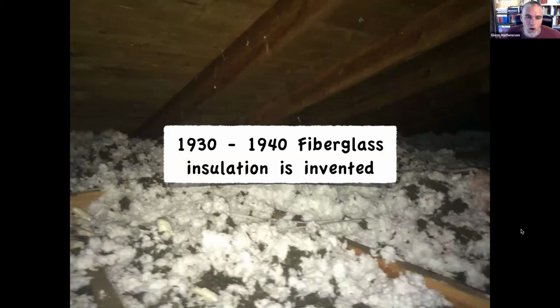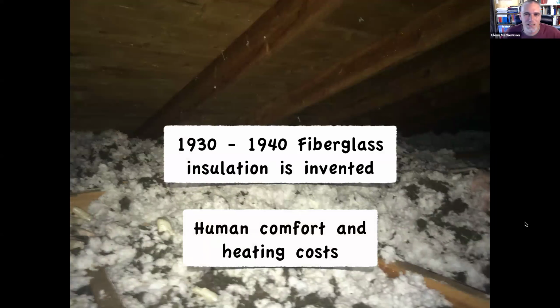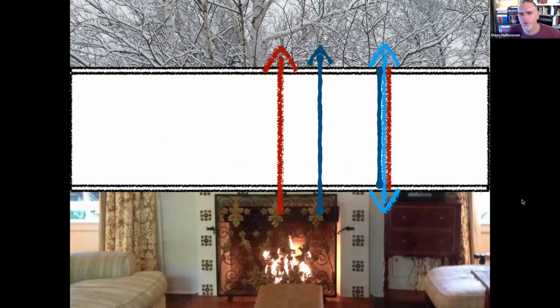All right, moving along in time, 1930s, 1940s, around that area, fiberglass insulation is invented. Why was it invented? Well, not for vapor management. It was for human comfort and heating cost, right? Obviously. And so in this really rudimentary example of a ceiling assembly, we can see the big red line saying it's wide open. It's just an empty open attic.